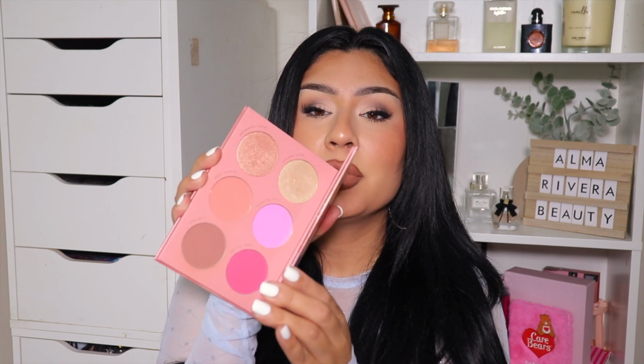Like, let's just be real. This was made for me. Like, they specifically chose these shades for me. I'm just kidding. No, they didn't, but it literally feels like it because I love each and every one of the tones that it carries.